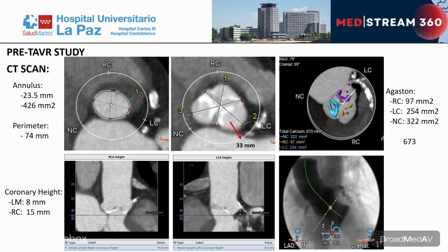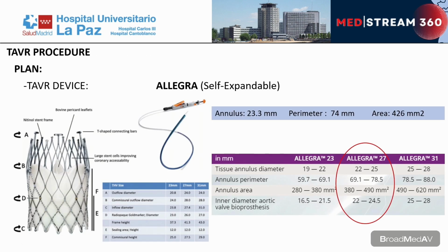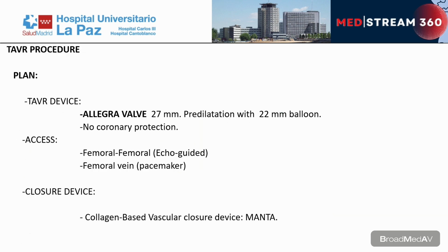The total Agatston calcium score is 673. The device chosen is the Allegra 27 millimeters, which is a self-expanding TAVR device. And our plan is to perform a pre-dilation using a 22 millimeters balloon. The access will be femoral guided by vascular echo, and the wire will be used for the transitory pacemaker. We have chosen a collagen-based vascular closure device called MANTA for the biggest artery closure.